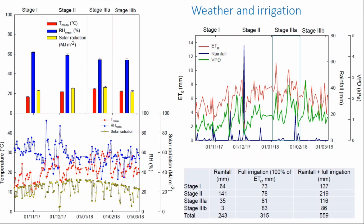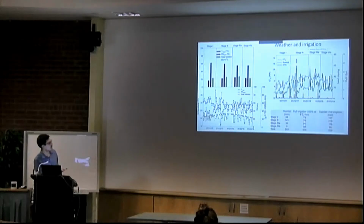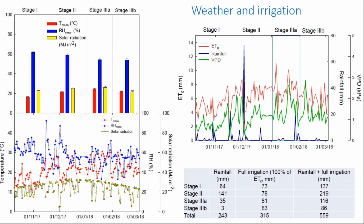This is the overview of the weather and irrigation along the season. So basically, the most significant things to notice are the big flooding event, big rainfall event in stage 2. It means in December we had almost 14 millimeters of rain in one day, and also the highest temperatures occurred during stage 3A. And then we had a total of, you can see, rainfall plus full irrigation 219 in stage 2, where we had 141 millimeters of rain. And then also the solar radiation was higher in stage 3A.